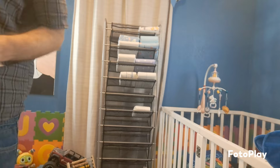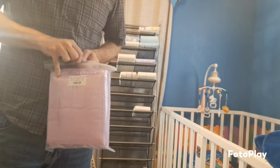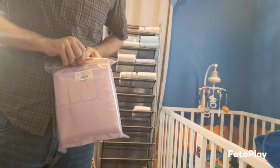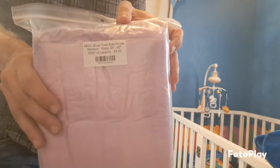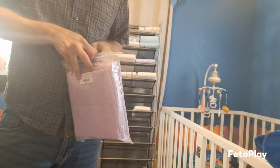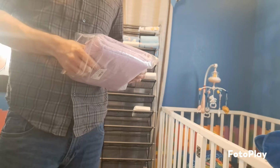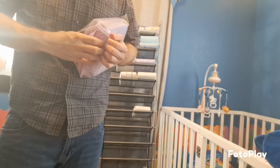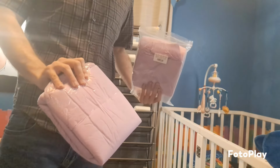All right, so here's a good one. And still in this pack, because I got a sample pack of these, but these are the Trest diapers. I got this sample pack in Las Vegas, but I'm very familiar with Trest. I just hadn't had the purple ones, but they come in blue, white, pink, purple, and a green color. So here's the Trest.